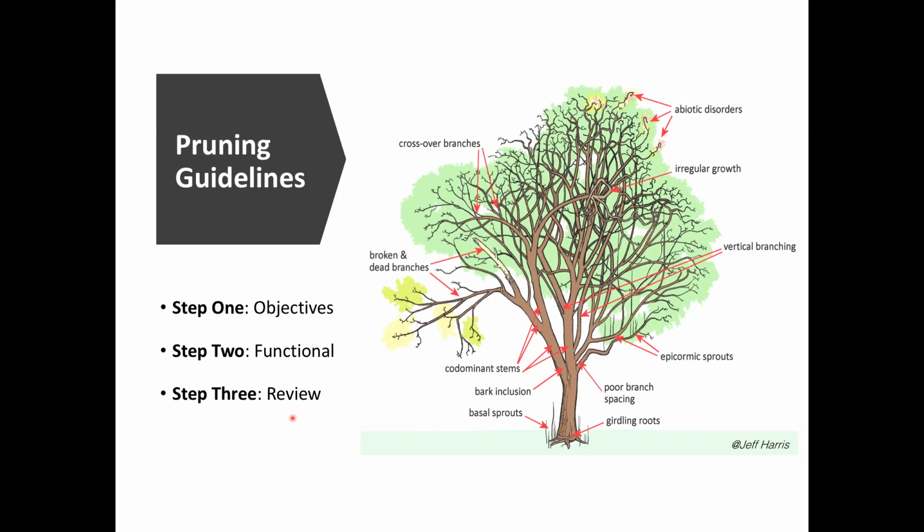I think he pretty much nailed it here. So again, there's 3 steps. When I teach pruning, I teach about 3 steps. First, what are your objectives? Why are we in that tree? Why do we need to prune it?